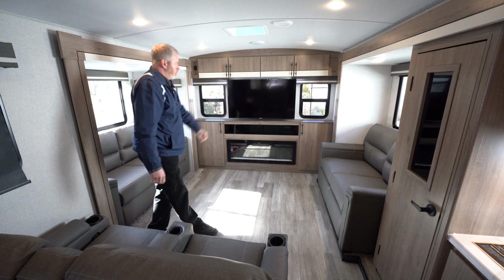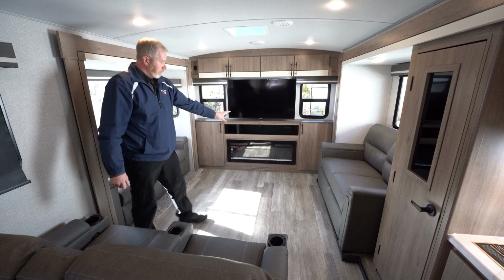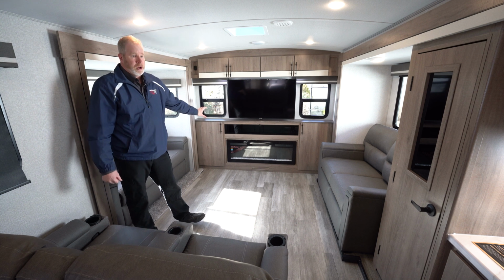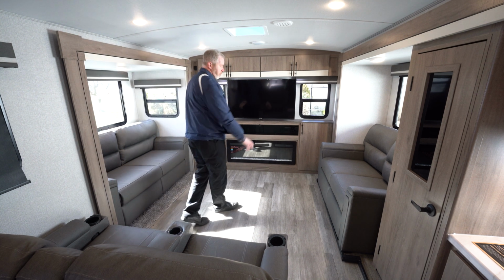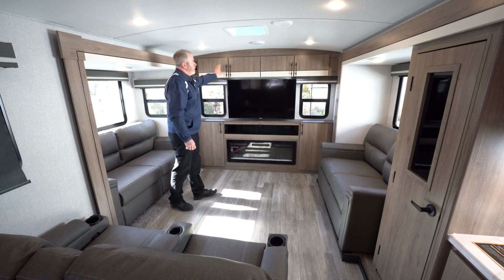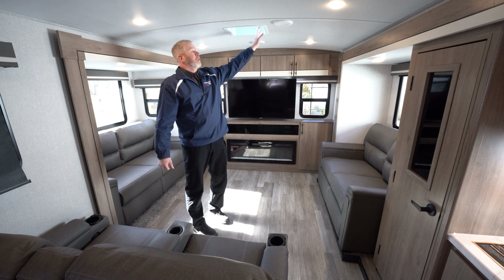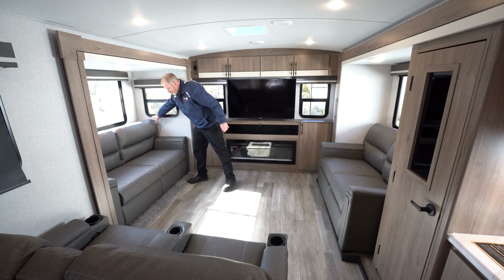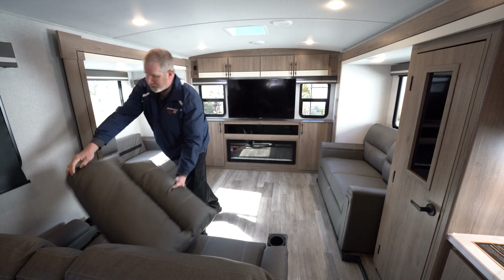And then you have a huge TV on the back side with a stereo. You have a fireplace here which will light up a couple different colors. It'll actually warm up the camper pretty nice for you. You'll have some more storage up around the TV also, and then you'll have a vent up above this area also. So your couches here, they're going to turn into your sleeping areas.